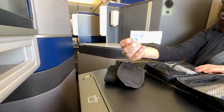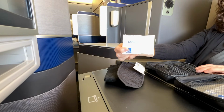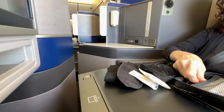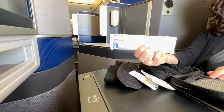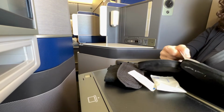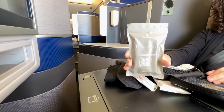Next are a pair of earplugs. And tissues. These are handy too. I usually put them in my purse. A dental kit with toothbrush and toothpaste. And a package of Therabody products.